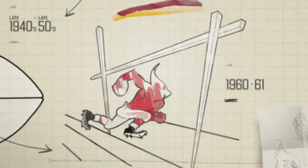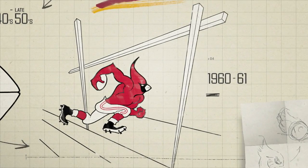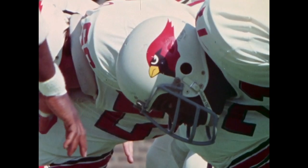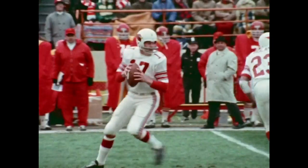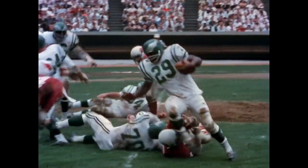The next big redesign would happen in 1960. That year would also be the first time the iconic Cardinal head would appear on their helmets. It was an unusual logo for the team to adopt. Just the head of a bird, it wasn't a cartoon. It was kind of a realistic depiction of a cardinal. The Cardinals have stuck with the bird head on their helmets ever since.